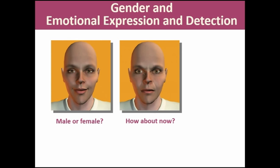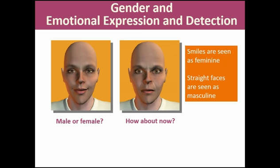I don't know if he's angry or serious in the one on the right. Definitely to me looks more male. And one theory is that we expect men to look angry more than we expect them to look happy. Smiles tend to be seen as feminine. Straight faces, being serious, are seen as more masculine.